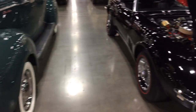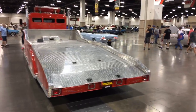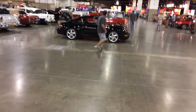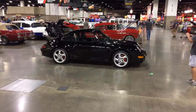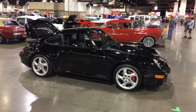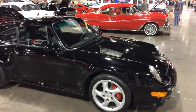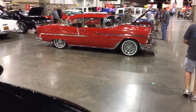Not hot rodded, restored back to its original configuration. First year generation 3 Corvette from 1968. Look at this, a nice 911. Yeah, Porsches are another one of the markets that's really started to come alive. The 911 has been around since the mid-1960s and is as iconic to their enthusiasts as the Corvette is to Corvette enthusiasts. Yeah. Great competitors for many years.